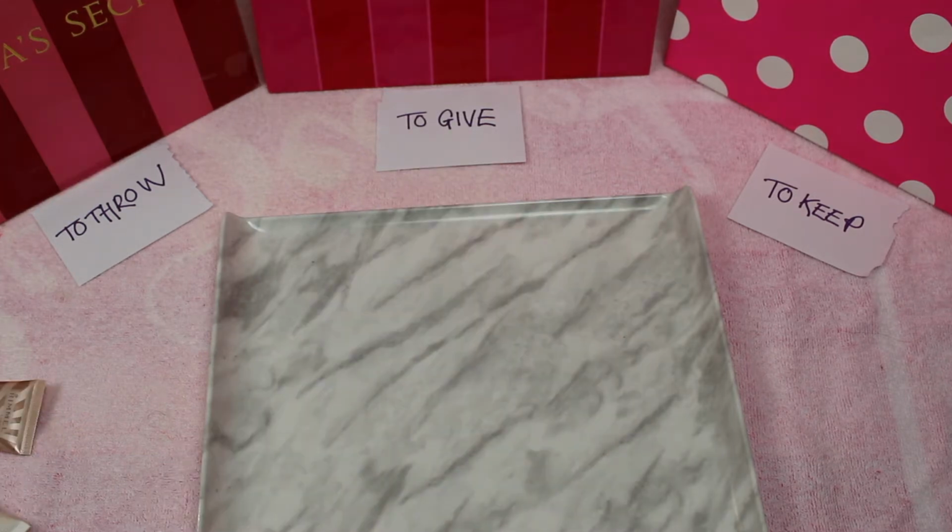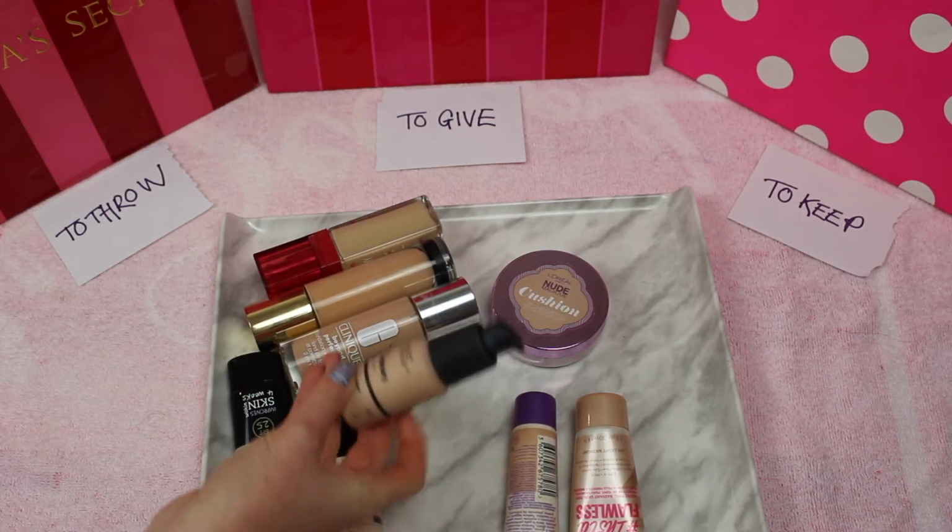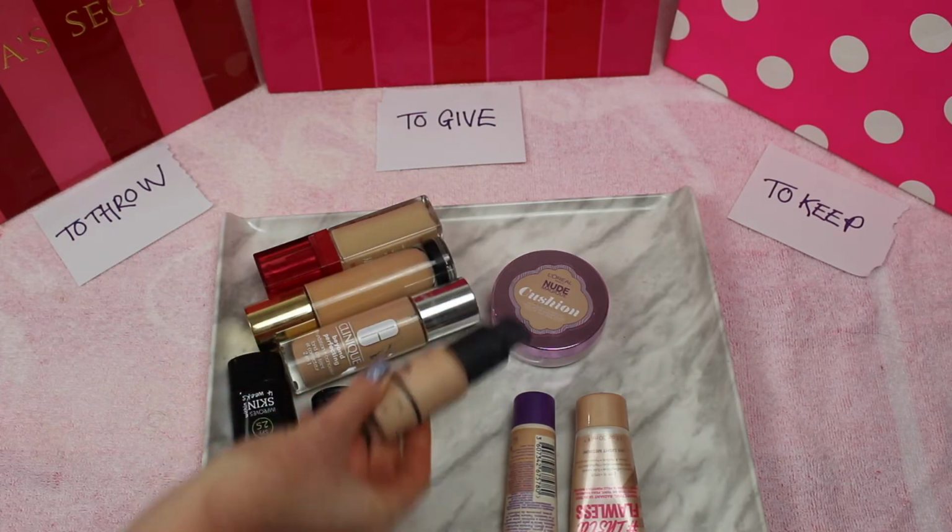Next, moving on to foundations. So ones I'm keeping is The Ordinary foundation. This is a fantastic affordable foundation.